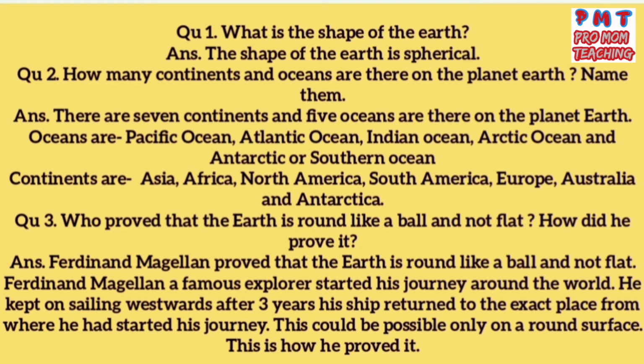Ferdinand Magellan, a famous explorer, started his journey around the world. He kept on sailing westward. After 3 years, his ship returned to the exact place from where he had started his journey. This could be possible only on a round surface. This is how he proved it.